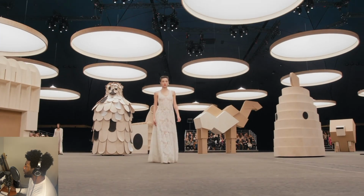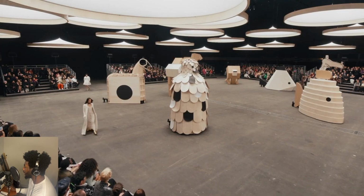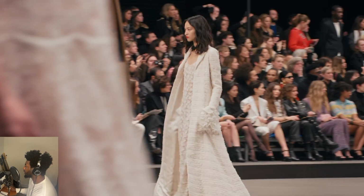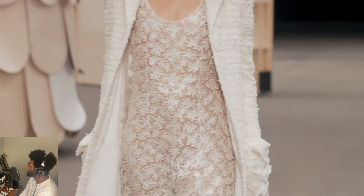This was really cute. Nice lace maxi. I don't know what shoes she was wearing. Can't really see, can only see the sole, but really nice. This coat right here was gorgeous. And those are the pockets. But it would have been just as nice if the sleeves had that floral touch to them.